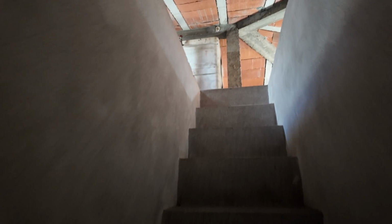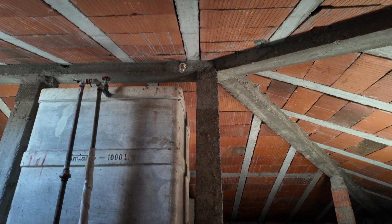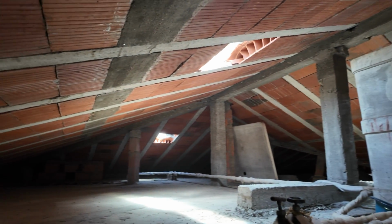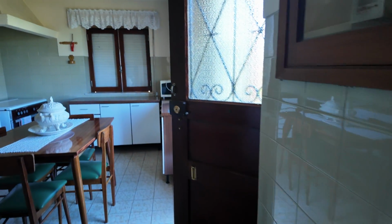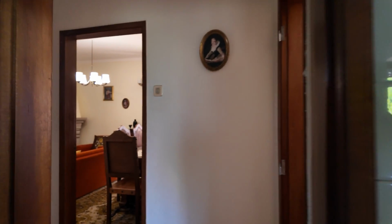And on this side over here, we have some stairs that take us up into the attic. And it's a nice big dry space with a 1,000 litre cistern tank up there. And we got some glass bricks in here to let in some light. So a nice attic. And then if we go down the stairs, we go back into the kitchen again. And upstairs we've got, I believe, 4 bedrooms, so a really large space.